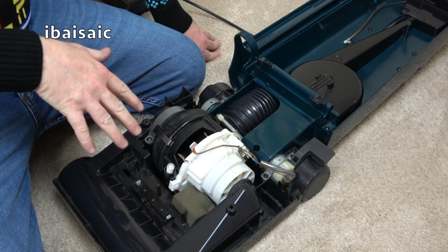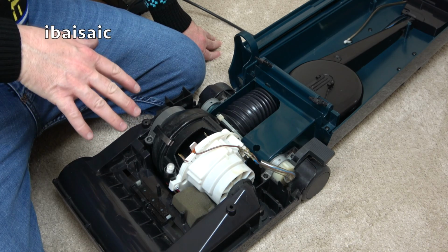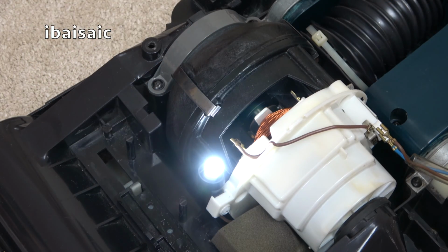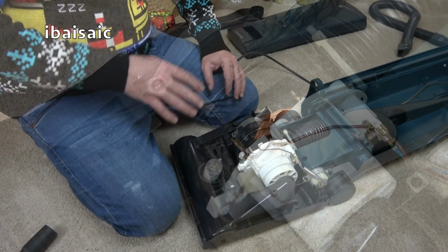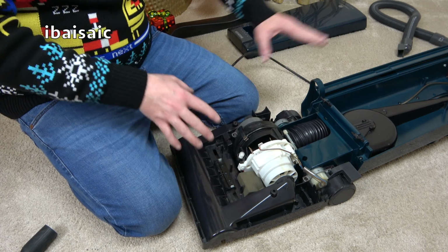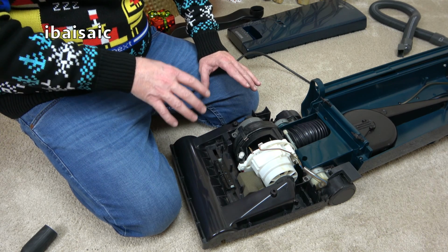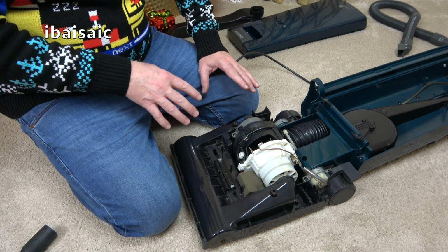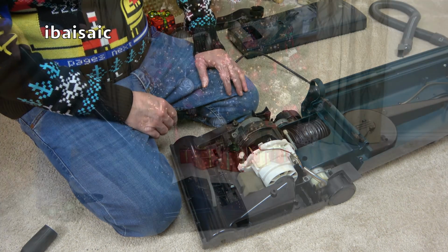I'm just going to briefly switch it on just to make sure it works before reassembling the cleaner. Obviously the motor sounds quite loud as I haven't got the hood on or the bag door and everything, so once it's all fully assembled we'll switch on again and hopefully this Turbopower Autoflex will sound a little bit better than it did at the start of the video.